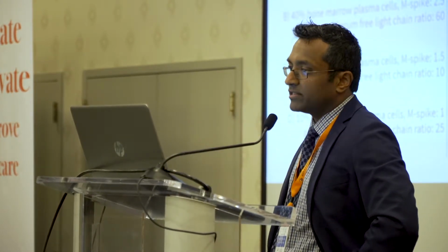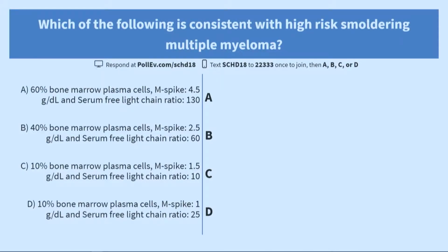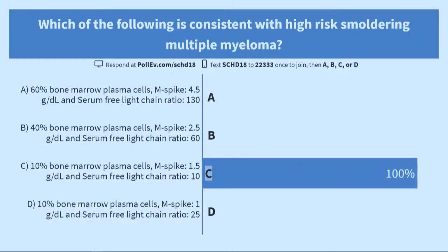So I put two questions here. The first question is, which of the following is consistent with high-risk smoldering multiple myeloma? And you have four choices, and they're essentially just bone marrow plasma cell percentages, M-spike levels, and serum free light chain ratios. And feel free, it looks like this is a way to respond electronically. Essentially you text SCHAT18 to 22333, and then you select whatever options you think is appropriate. All right, so looks like there's a unanimous 100% choice for C. I may have to change my talk for this.